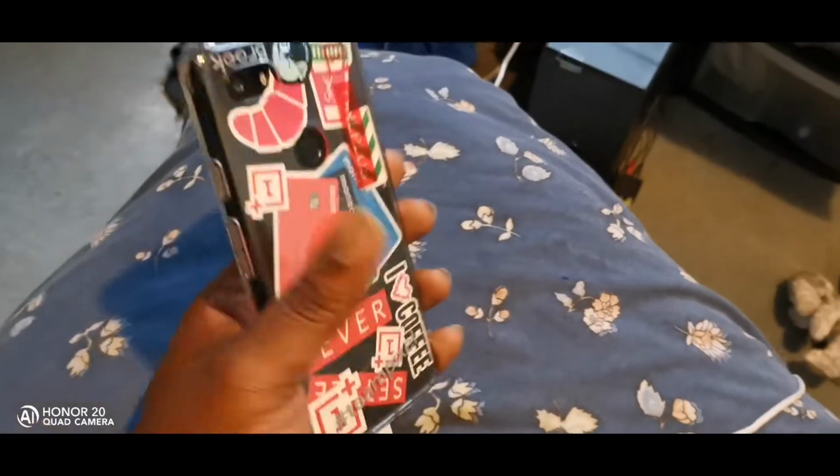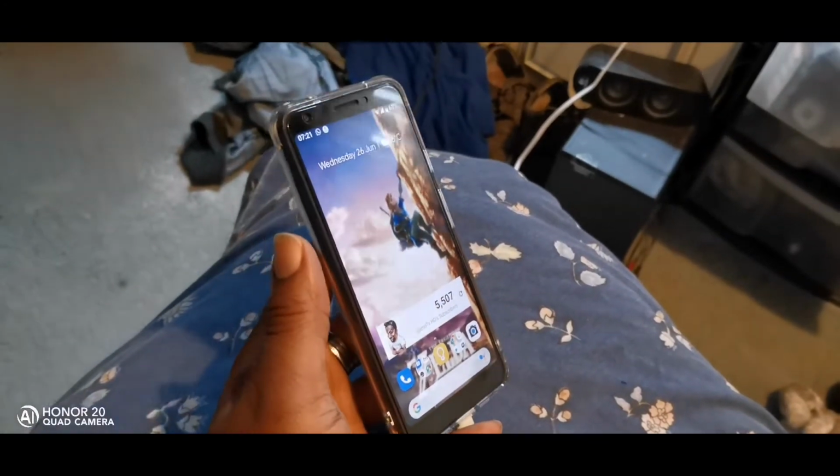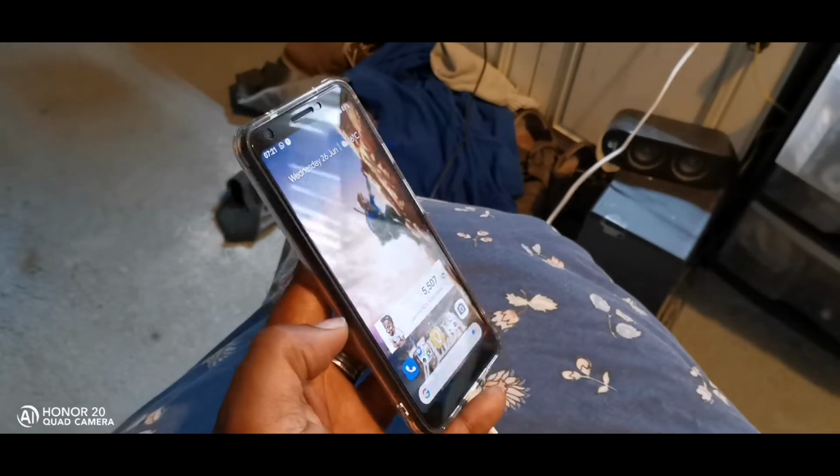We out here with the Pixel 3a XL, and it's that time when we just have a little look at what apps we have on my Pixel 3a XL. So with no further ado, let's go.